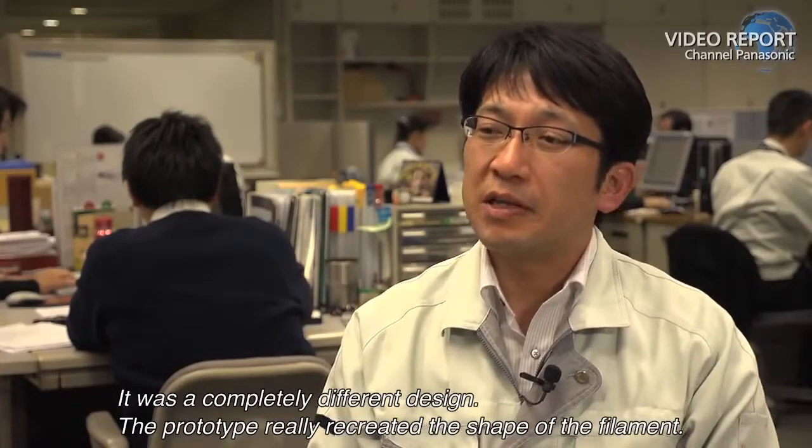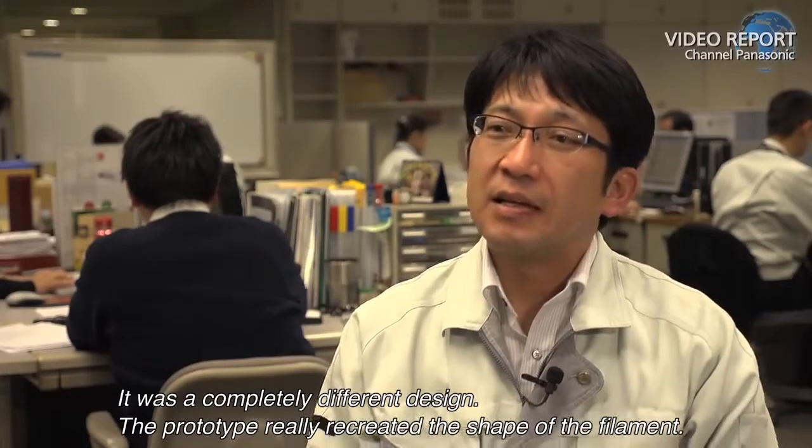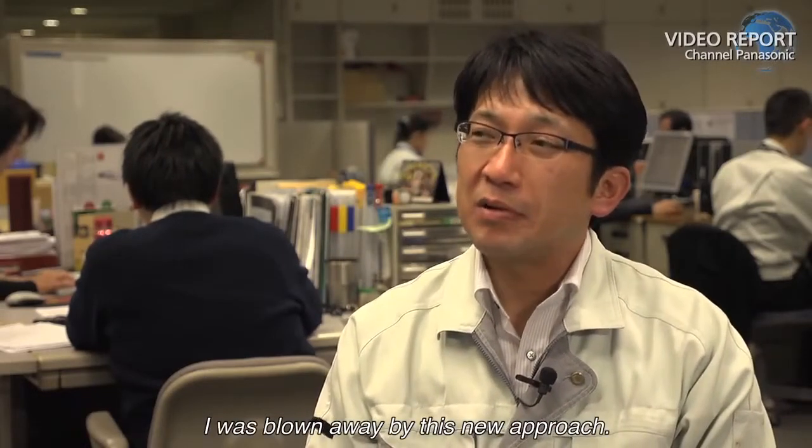It was a completely different design. The prototype really recreated the shape of the filament. I was blown away by this new approach.